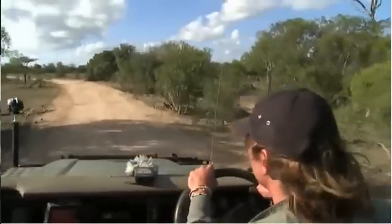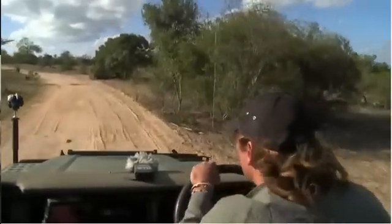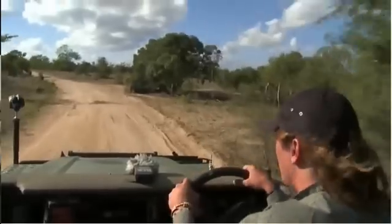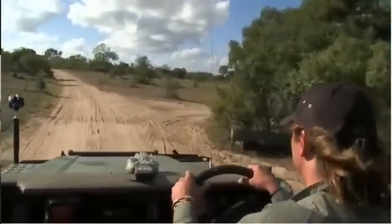So quite windy, and we're going to go check around Impala Plains. Possibly Shadow has decided to make an appearance from the west.